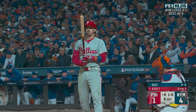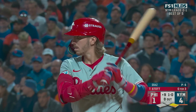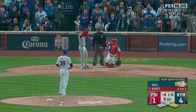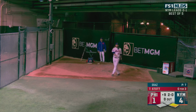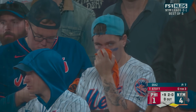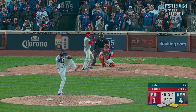Cody Clemens has grabbed a bat. He represents the tying run on deck for Philadelphia. Stott has got to be patient here, Adam. And now Ryan Stanek has already picked up a baseball in the Mets bullpen. All the Phillies want is to get to the top of the order. Yes. If they get to the top of the order, the tying run will be at the plate.